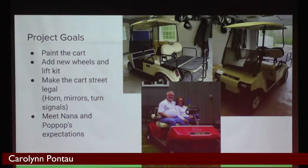All right. Hello, my name is Carly Ponto, and my project is golf cart renovation. So the goals for this project, as you can see, this is our original golf cart we have here. I'm going to paint it. I'm going to put on a lift kit. I'm also going to make it street legal by adding horn, mirrors, and turn signals.